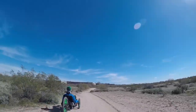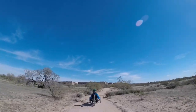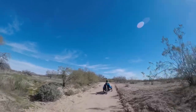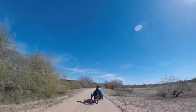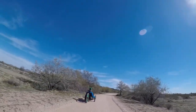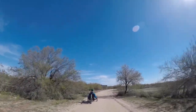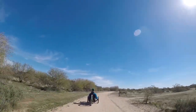This is a nice area called Reach 11 by the 101 and 51. I'm sorry, 101 and Tatum. Nice stretch. I think it's about 11 miles one way. You can do about a 20 mile loop around the whole thing. Takes you over to Cave Creek Road and Deer Valley, all the way up to Scottsdale Road.